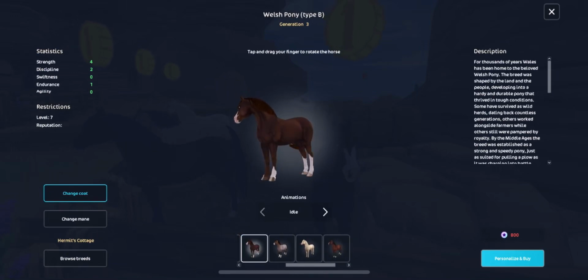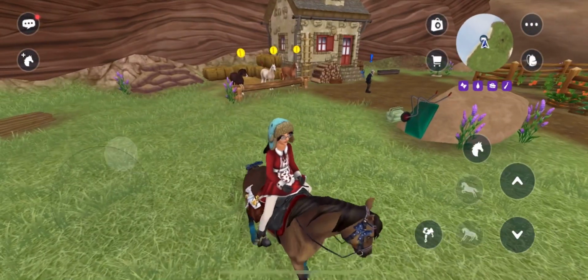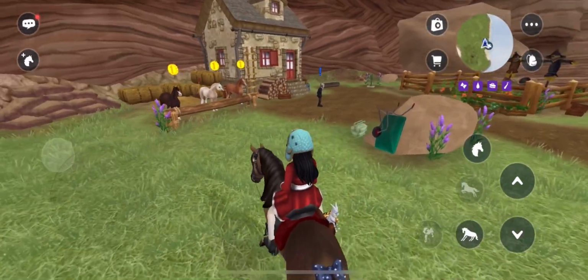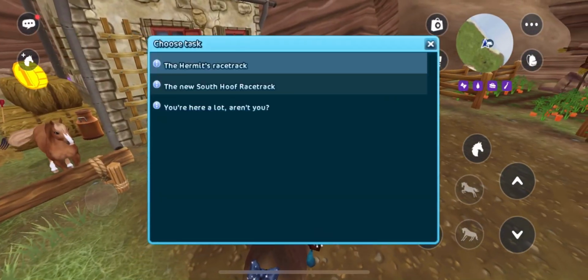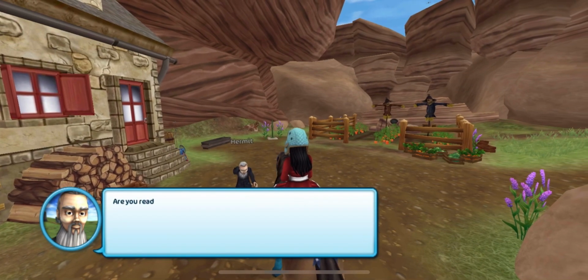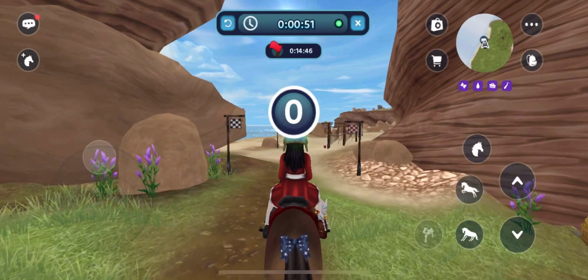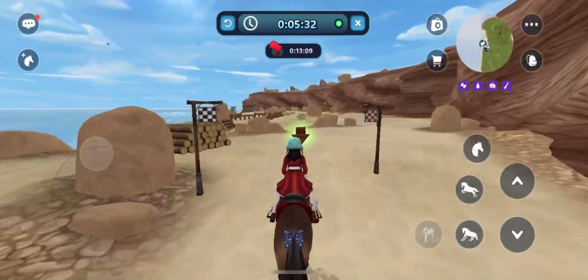Let's take a look at the Wolf ponies, actually. They're really nice. I love their new coats. The Carmelo and the Dunn and the Bay are just so pretty. Sunny is actually from the game My Welsh Pony. Here we go on the racetrack. I'm gonna speed it up a tiny bit.